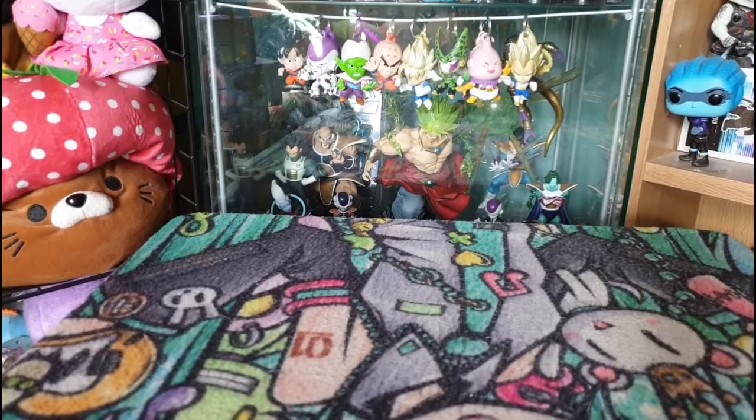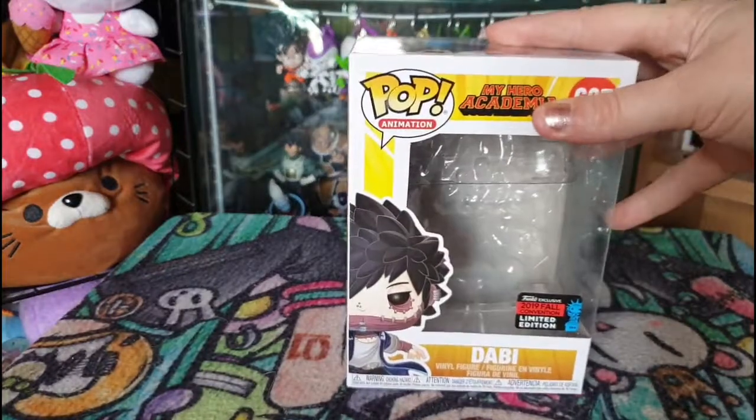So I'm going to show you the ones first that I got via Pop Culture, and then the ones that I got via MCM that I couldn't open on my video as I didn't have enough time. So first up, we are going to have some villains. So first up we have is Dobby.